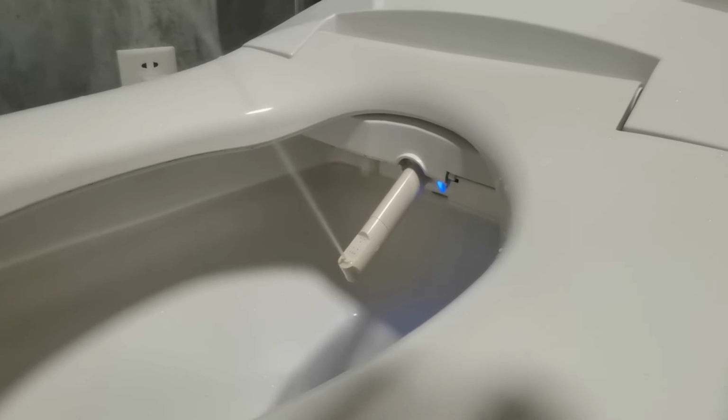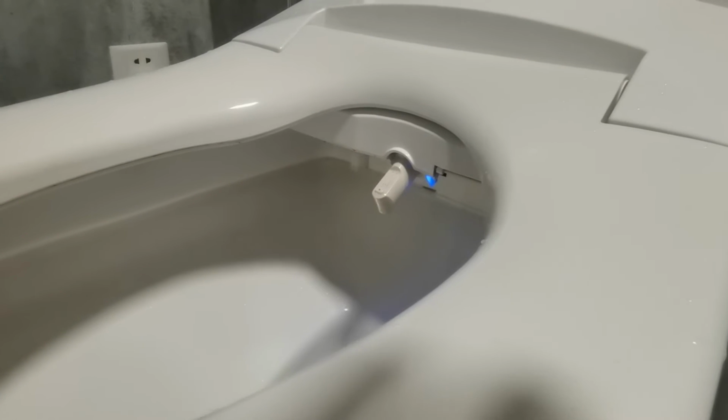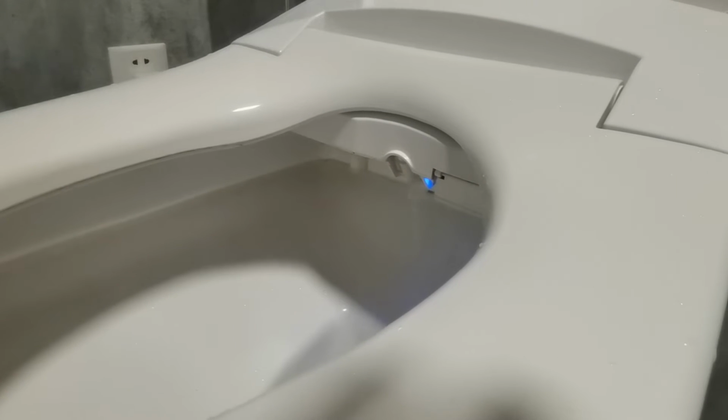Solve health problems easily. Air bubble wash, oxygen-enriched water rinse. Gives strong and weak rhythm massage, a spa-like massage experience.